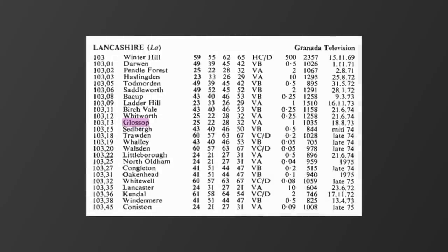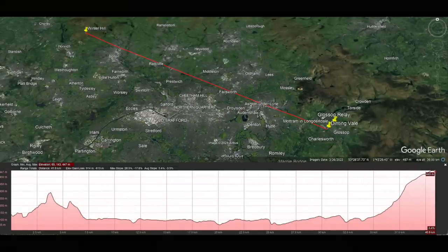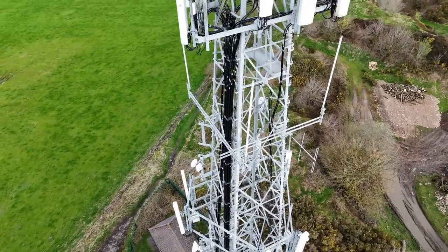I can't be certain of the output power. The homes it serves all sit behind a hill that blocks the path from Winter Hill, hence the need for a relay here. As you can see, it's a lot more substantial than Broadbottom, and there's quite a lot going on here, so I'll give you a full tour.